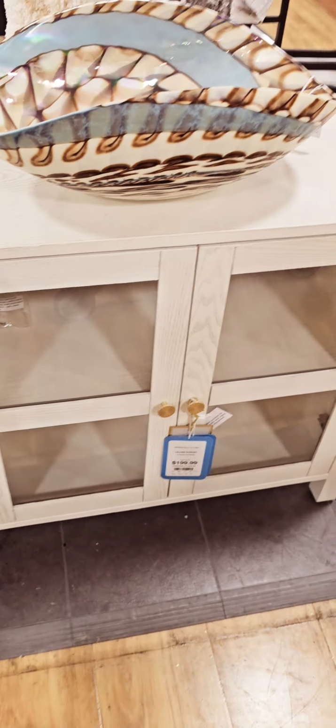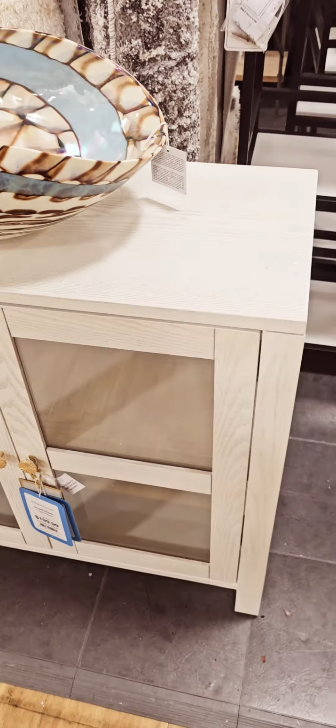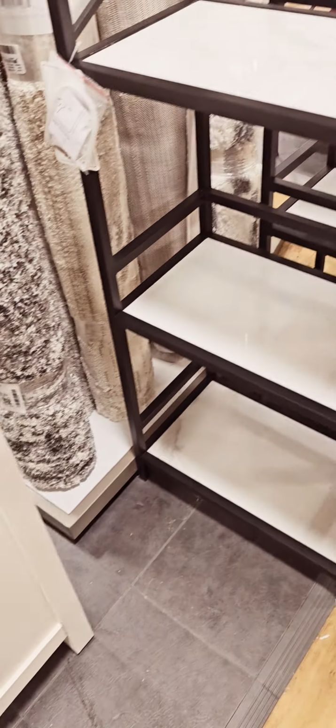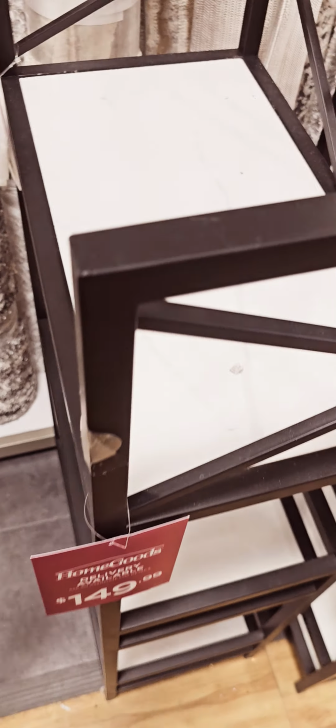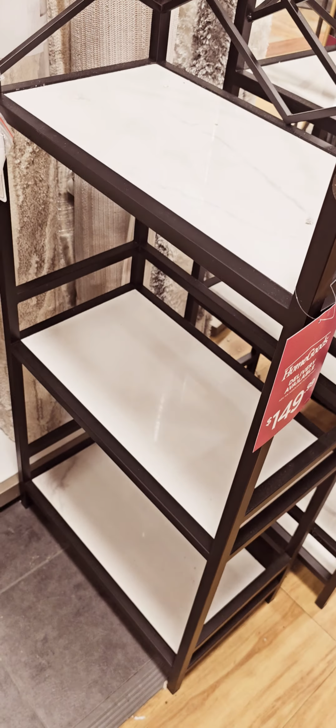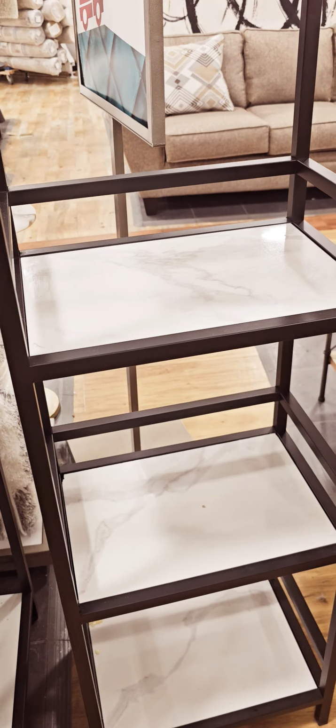I get rid of a lot of stuff to bring in stuff. And these are $149 if y'all looking for some office shelves. It's pretty, and it's marble. It's a marble, so that's cute. Rugs are $79, so that's cute. $149 if you get the ones that's taller.